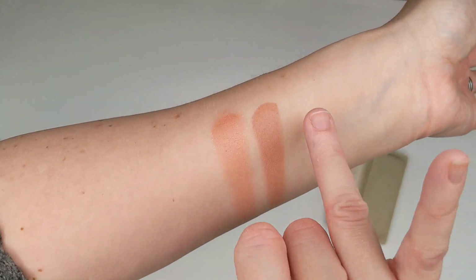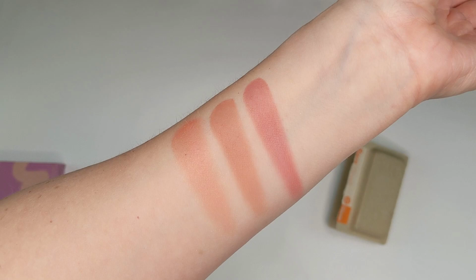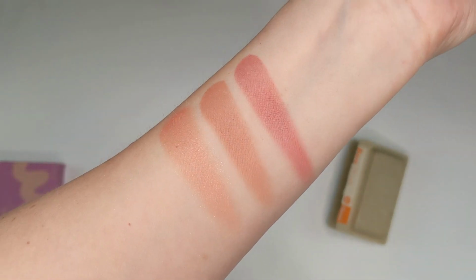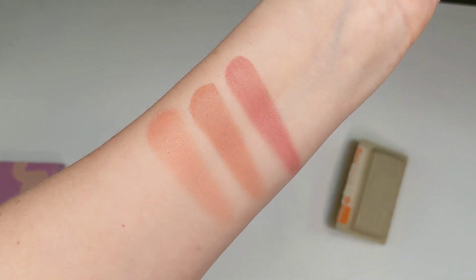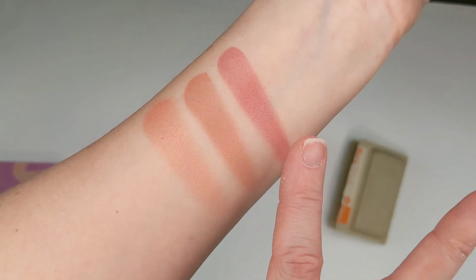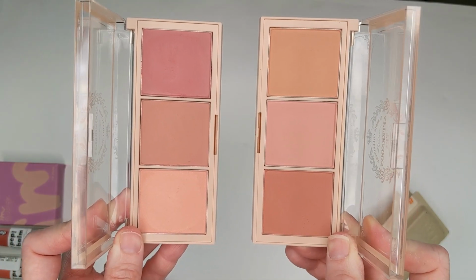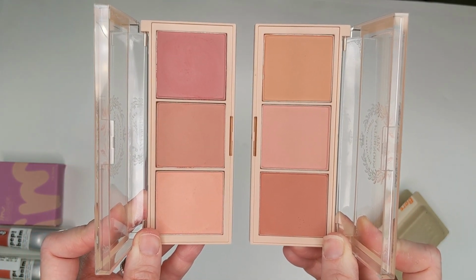These are some of the smoothest powder blushes I've ever tried. The other one, like I said, I wear it all the time, and these colors are super beautiful. Actually, these two are still a little bit more on the warm tone side, and then you have this one, which is cooler. And just to compare, this is the one that I got from Yes Style a while ago. So here's what they look like next to each other.